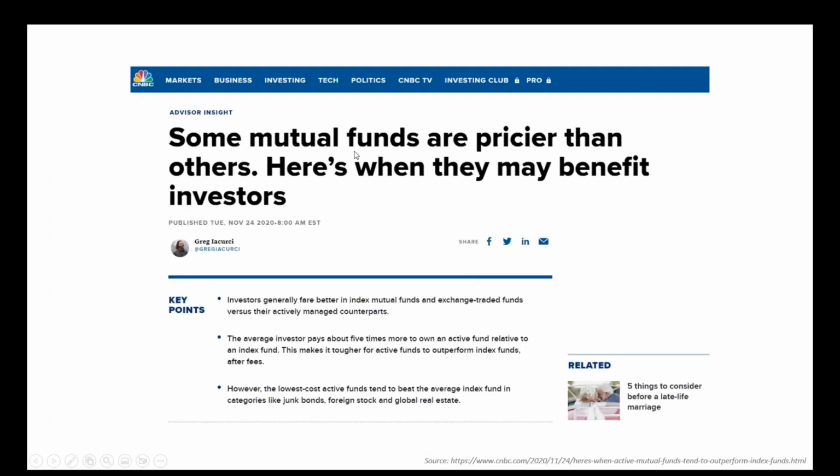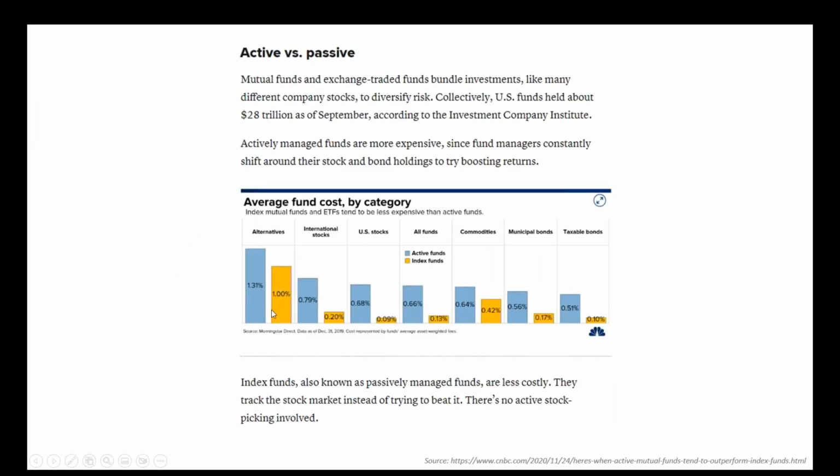S&P 500. Some mutual funds are pricier than others. Here's when they may benefit investors. So, active average fund cost by category. You look at active funds and index funds. In every single category, the active funds cost what? A little more or a lot more?